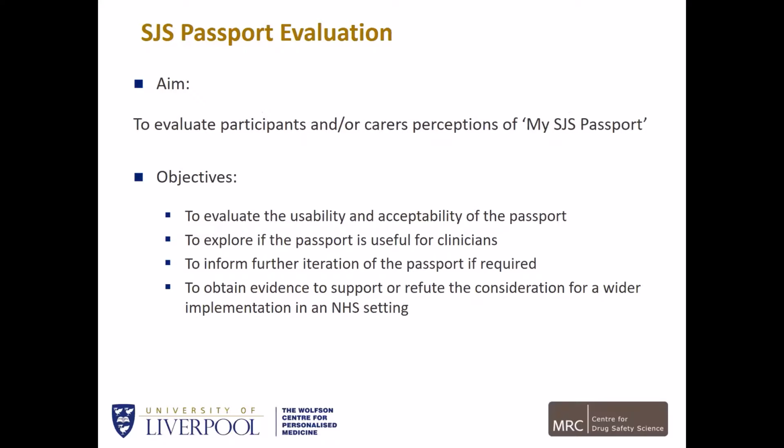We asked participants to use the passport for a 6-month period and take it to all of their appointments with them. The objectives of the project are to evaluate the usability and acceptability of the passport, to explore if the passport is useful for clinicians, to inform if there needs to be any changes to the passport if it's to be accepted in practice, and also to obtain evidence to support or refute the consideration for a wider implementation in an NHS setting.